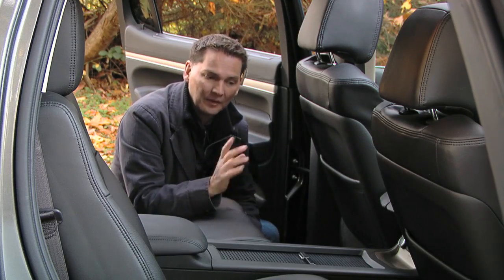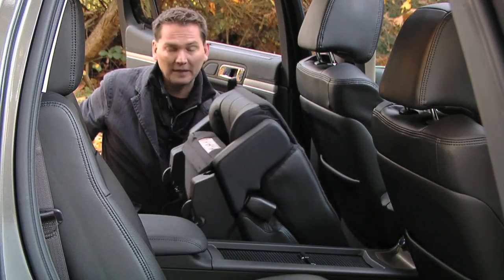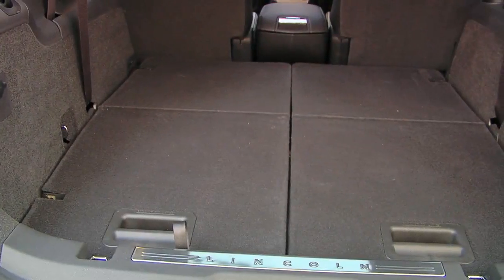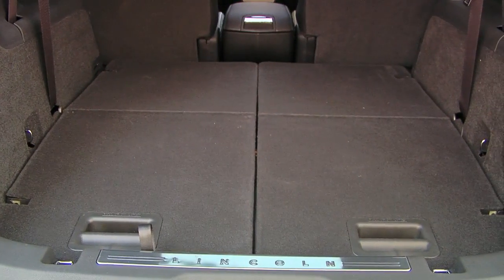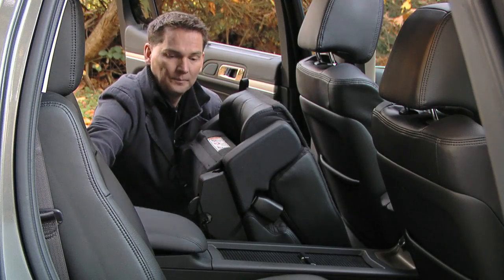Now, the thing about the seats is they fold down electronically. They fold and then they flip. That gets you easy access into the 3rd row of seats, which also fold flat into the floor. Very much like a minivan cargo area back there. Very practical.